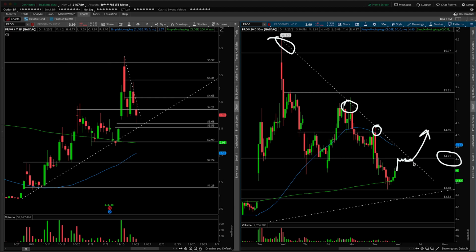But until that can happen, I would advise patience here essentially, and be skeptical that maybe if we come down into this again for another test, that it starts to go. You can only test something so many times before it ultimately fails and the other side of the trade starts taking over. All good things must come to an end. We just want to be able to recognize that and get out accordingly if that's the scenario that's going to pan out.